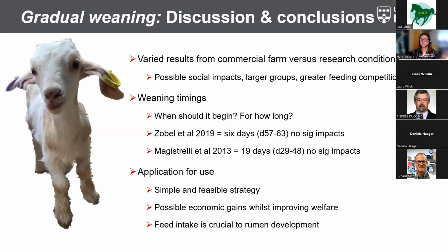Well, application for use. It's a really simple and feasible strategy. You literally just have to go and unscrew the milk teat and then screw it back on when you want to give it back. We have demonstrated that it has economic gains whilst improving welfare. And as feed intake is absolutely critical to rumen development, anything that gets them to eat more of that concentrate feed when they're being fed high levels of milk is really, really key and should be implemented for use on farm.